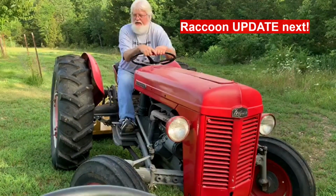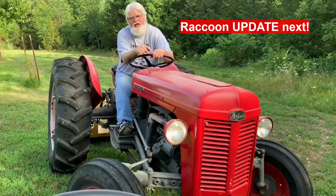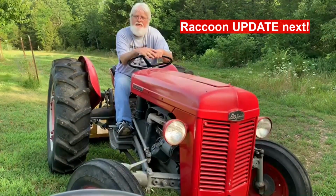I really love this thing. It does a great job, and if they made tractors like this today, most of them would be out of business because they last forever.